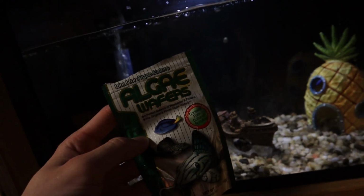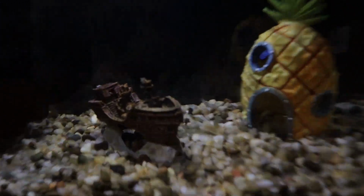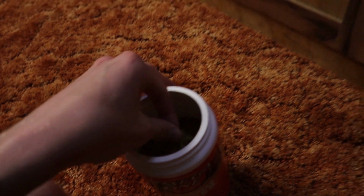But for the shrimp, I feed them these little algae wafers, which I gave them one yesterday, so they should still be good. Yeah, you can see the remnants of one right there. But then I also drop in a small pinch of fish flakes for these shrimp, just for a little source of protein. And yeah, they'll just find those over time.